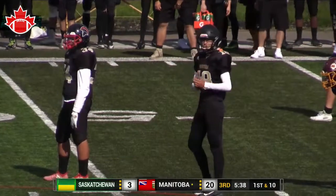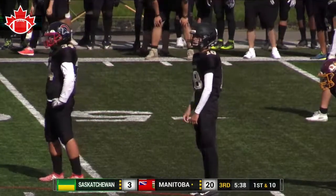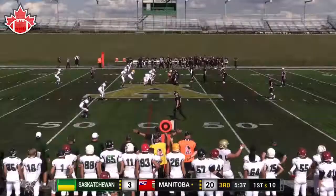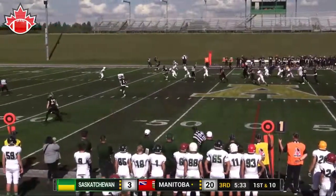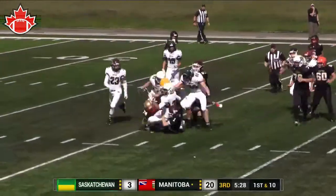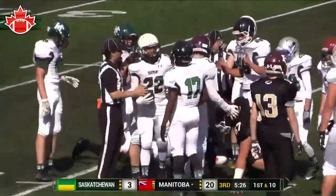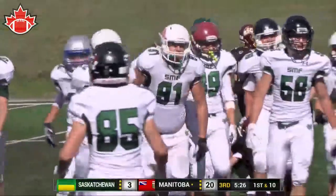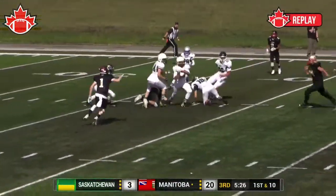1st and 10, Team Manitoba from their own 53-yard line. 5:38 to go. Team Manitoba leads 20-3 here at Footfield on the campus of the University of Alberta. Hanslip now. Play fake. There's Matt Toyne, and he loses the football. Turnover on the play. And Team Saskatchewan recovers as Matt Toyne loses the handle on the football, and number 22, Jaden Dooley, the defensive back, with the big recovery. And that's a big play for Team Saskatchewan.